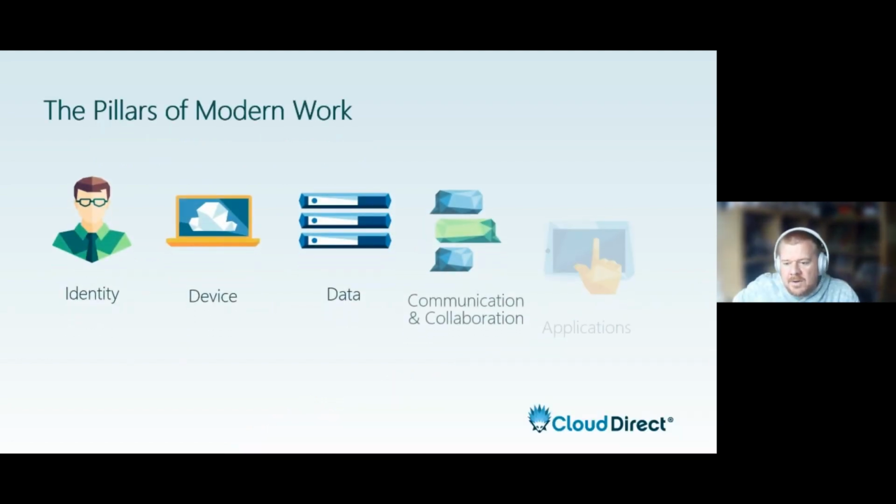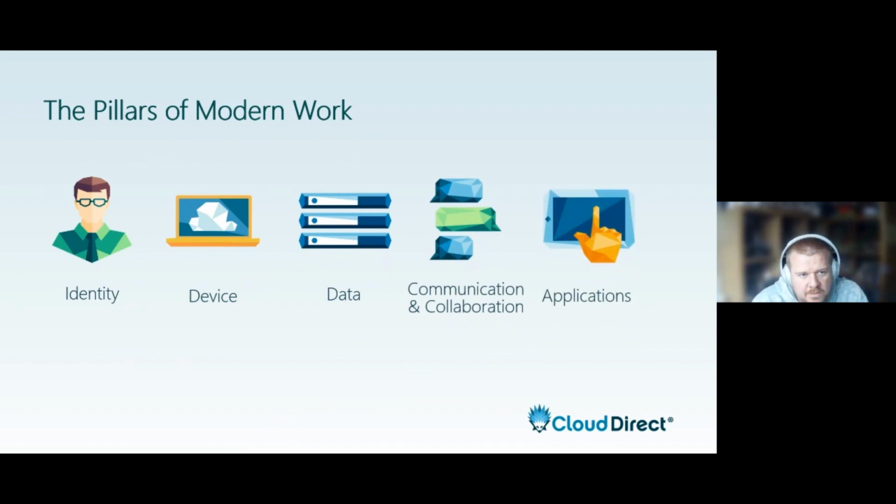The way we operate here at Cloud Direct is across what we call the 5 pillars of modern work. This is where I'll centre the functionality part of this webinar. The license of Microsoft 365 contains a lot of different products and technologies, and those can be implemented differently across different industries. But we like to think there are 5 core pillars regardless of the implementation stack: identity, device, data, communication and collaboration, and applications.